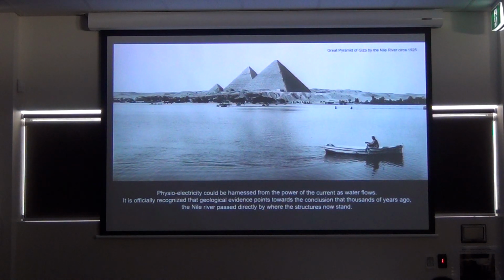And this is the Great Pyramid of Giza by the Nile River around 1925. As you can see, there is water all around it.